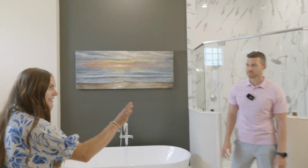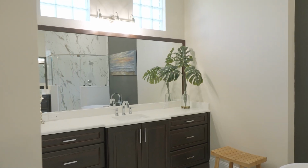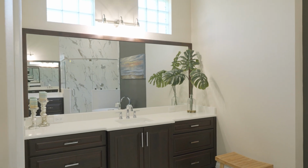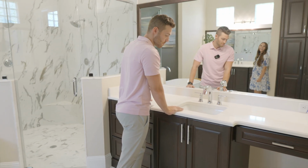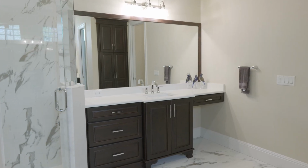Yeah, and I love these vanities. Really large counter space, his and her vanities. And I would take this one, and I couldn't blame you for squeezing your toothpaste from the top, because it would be just me over here.